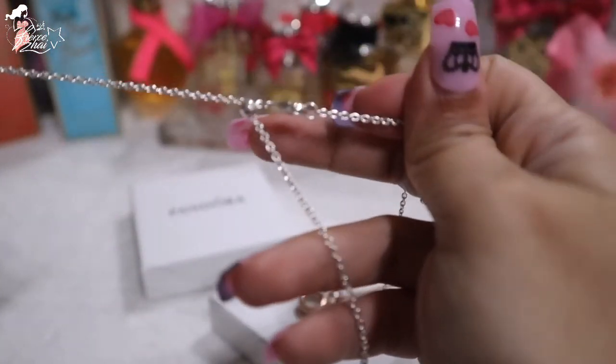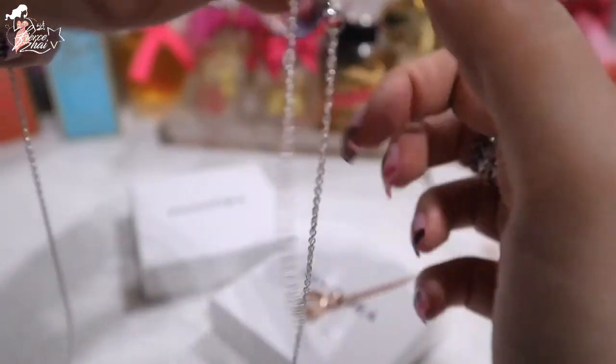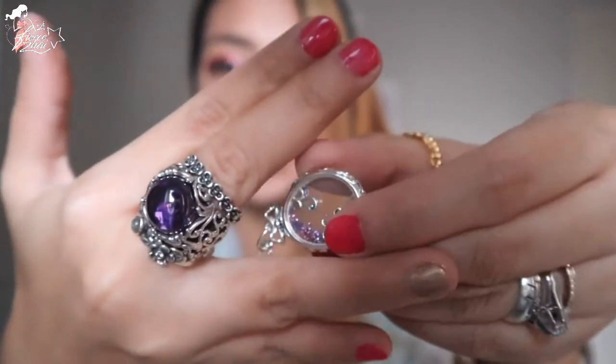Yeah, so there. This is pretty. This is really pretty. I remember all the other items that are together with this collection. Actually, also this ring was part of that collection. So I'm really happy to see this on sale at a better price than what it was before.